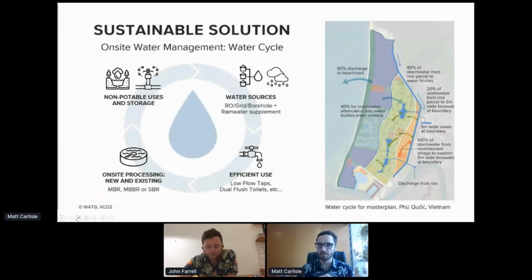You then manage in step 2, below that, an efficient use, you then manage the total amount of water on site. So you're trying to reduce basically how much you're going to use. The third step then is taking that wastewater and reprocessing it on site using a particular technology, whether it be an MBR, MBBR, or SBR, or even a septic tank.